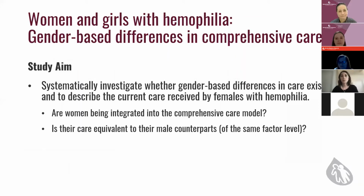So getting a little bit more into the specifics of my study, the aim was to systematically investigate whether gender-based differences in care exist and to describe the current care received by females with hemophilia. So what are we looking at? What is the current state of practice? Specifically, are women being integrated into the comprehensive care model, and is their care equivalent to their male counterparts when accounting for factor level?